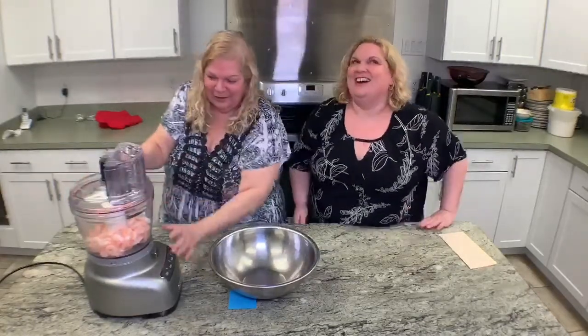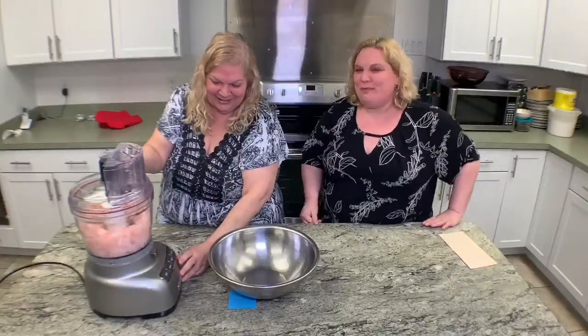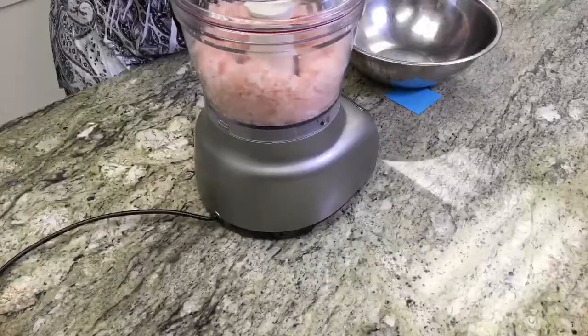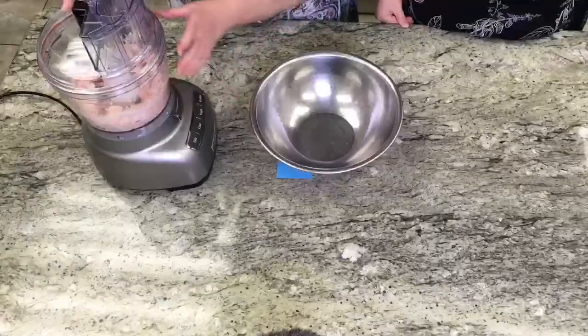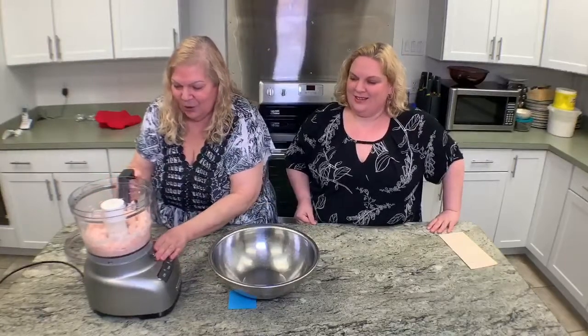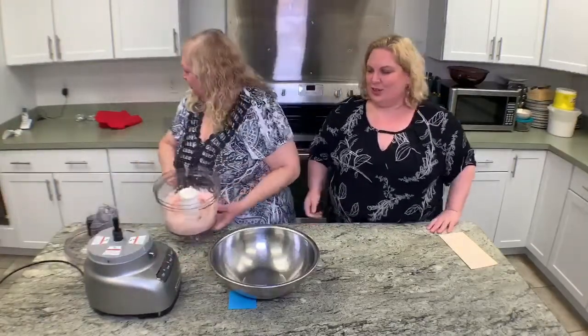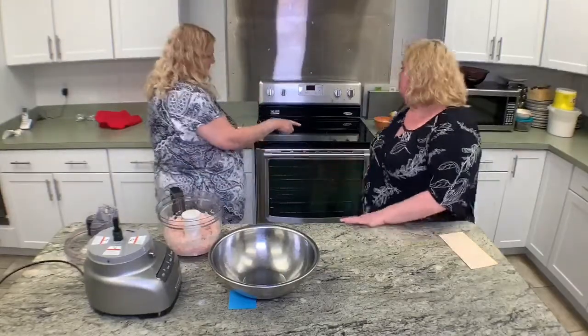Erika's trying to help me. I didn't have the lid meshed up. Oh, miracles happen. Look how beautiful this is. That's it. Just one little time around in the food processor, and all my shrimps are ready to go. Cuisinart is our friend. So, Smee, give me a big spoon.